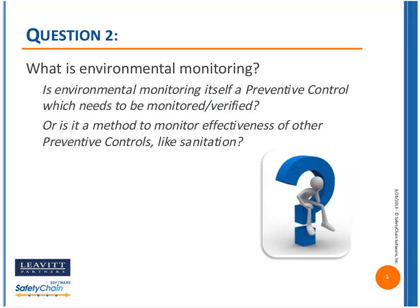So with this topic, I've asked quite a few people how they define environmental monitoring, and I've gotten quite a few different answers. So can you tell us what is it, and is it in itself a preventive control which is going to need to be monitored and verified within a food safety plan, or is it a method to monitor the effectiveness of other preventive controls like sanitation?